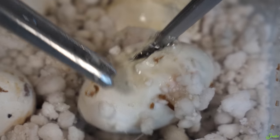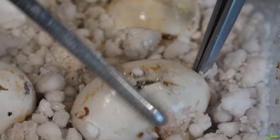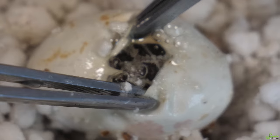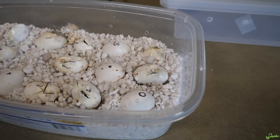Inside here, we get the bubbles out the way. Out the way. Get out the way. Move, bubbles. Get out the way. Scaled baby! Now we have to cut open.